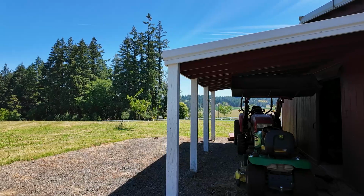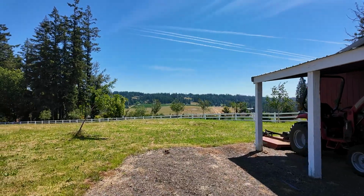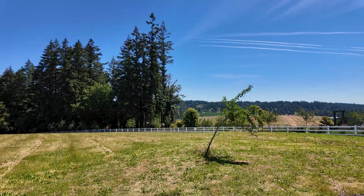Now, this is acreage property, so it does require some maintenance. And you can see that there's a big, vast field here. And 3 or 4 times a year, you're going to want to mow it. And it's just a really beautiful open field. You can do animals, you can leave it open.